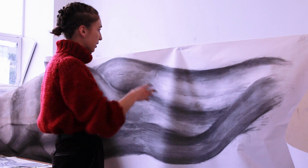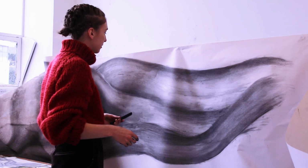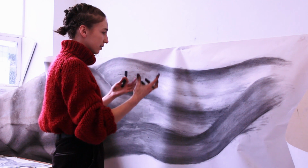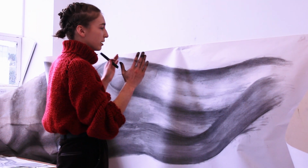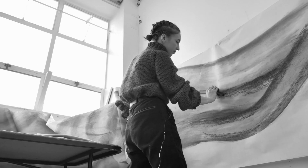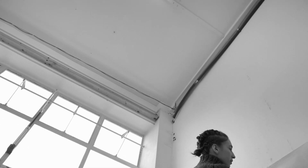So I think this has led to the length of the work, doing a continuous piece, because all the trees are interconnected through their roots, it almost seems a shame to limit them into this one size piece. So to do a very long piece, I feel like that reflects what I'm trying to discuss in the work.